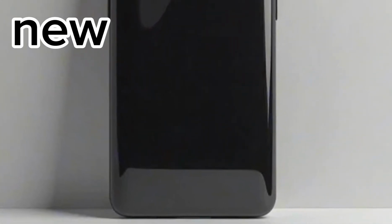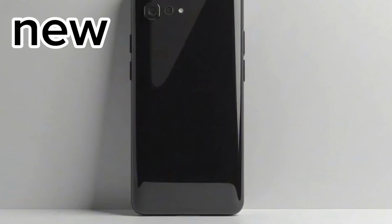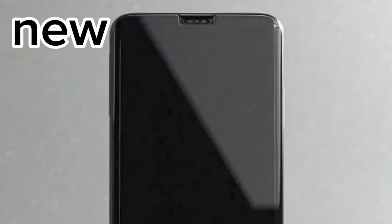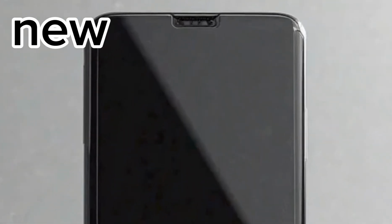Apple's ecosystem is unbeatable, but for those who want something fresh, a more customizable OS, and a transparent design, the Nothing Phone 3a is hard to ignore. The iPhone SE might have the A15 chip, but its design is dated, and it lacks the modern display, battery life, and customization of the 3a.